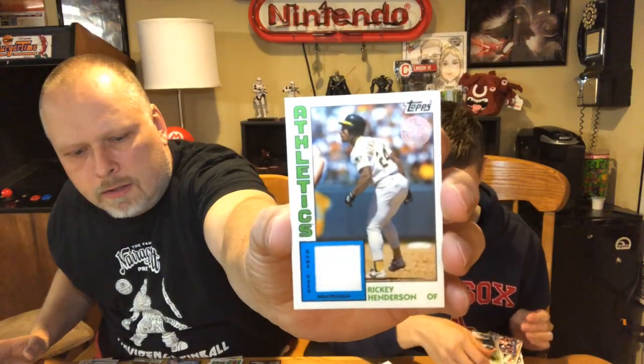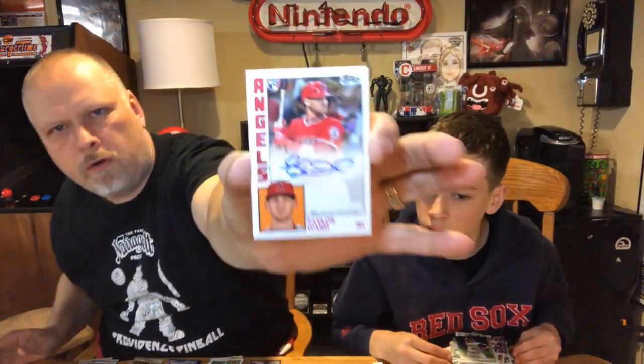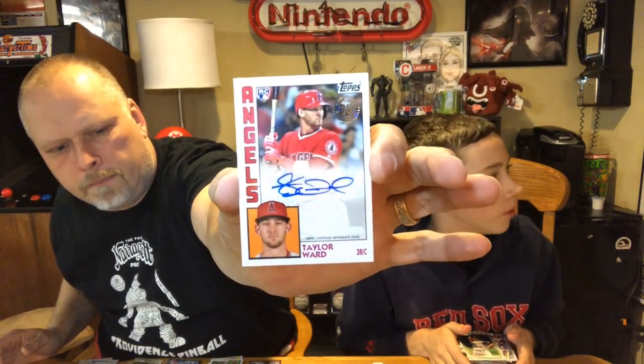So we're going to go through, we're going to resort them, we're going to check for card stock variants, photo variants, any of the stamps on there, see what we got. So to summarize, the three big hits. We got a retro hat logo card. Ooh. We got a Rickey Henderson game-used memorabilia 35th anniversary card. And we got an autograph of Tyler Ward rookie card for the Angels. So there you go. That is Topps 2019 Jumbo Series 1.